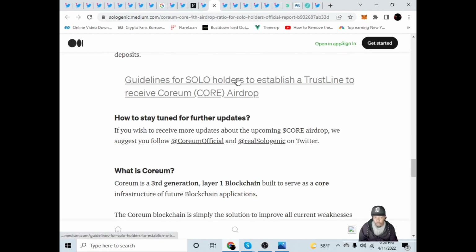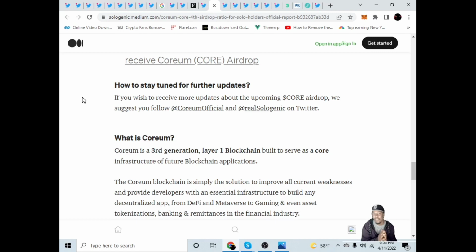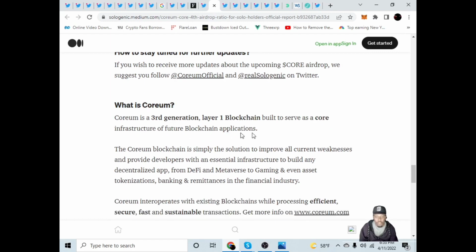Guideline for Solo holders to establish a trust line to receive the Coreum airdrop. I'll try to remember to leave the Coreum trust line information. I will leave it in a pinned comment of this video, if you haven't already opted in to participate in the Coreum airdrop. How to stay tuned for further updates: if you wish to receive more updates about the upcoming Core airdrop, we suggest you follow @CoreumOfficial and @RealSologenic on Twitter.